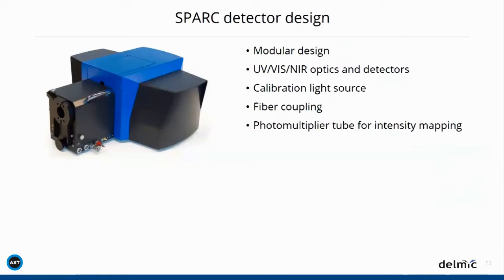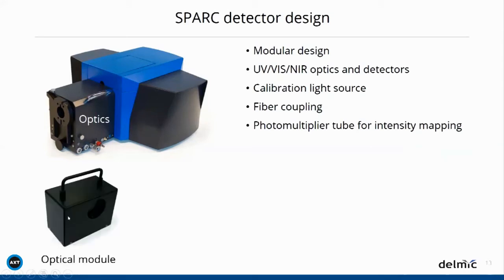Then on the other side, you have the detector, and the detector does the CL detection. This is aimed to be very modular. In the front here, there's optics, and in particular, this optics can be optimized for specific wavelength regimes. This comes in the form of these modules. Inside these modules, you have the optics, but you also have a calibration light source, which can be used to calibrate your system in terms of wavelength. These modules can be interchanged easily, and they're automatically recognized by the system. This means the system becomes very modular, and you can just switch from doing ultraviolet measurements to infrared measurements by switching these boxes, and still have optimum performance.